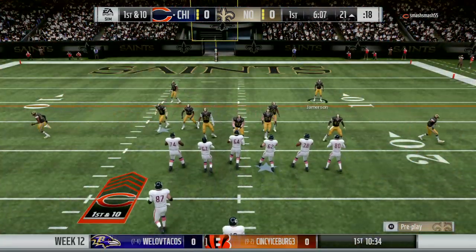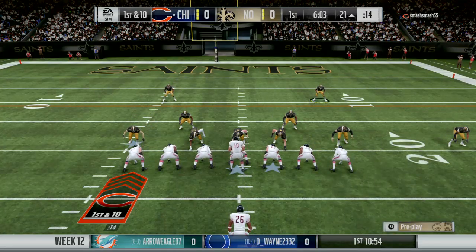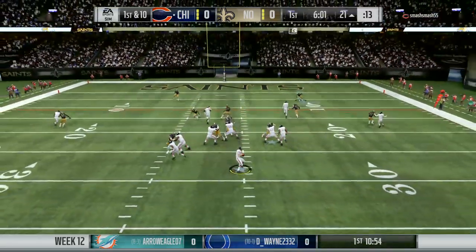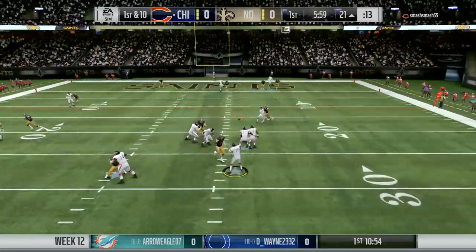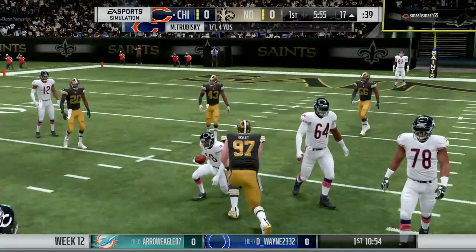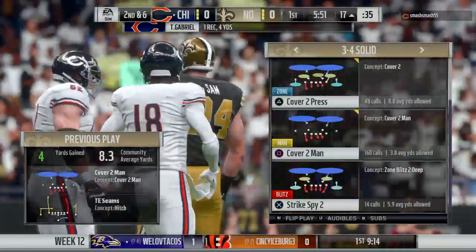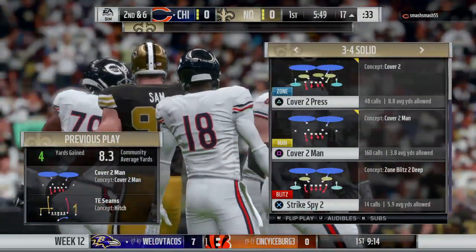All runs on this drive so far. It's first and 10. Looking to throw, Trubisky on first down. And this is Gabriel on the catch. And he was able to shed the tackle, but the reserves come in for the stop. That throw good for four. It's second down.